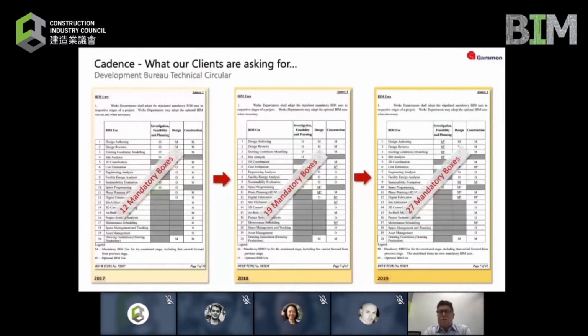And then I think it's also worth looking at what our clients are asking for. So this is Development Bureau. You can see there that the amount of information that we've got to deliver as a contractor just goes up and up year on year. So we can't afford to go at a slow speed anymore. We have to keep beating this baseline information or benchmark each time. And you can see over the past 3 years that across the design, the construction and the feasibility, we've now got 27 mandatory fields or uses for BIM modeling.